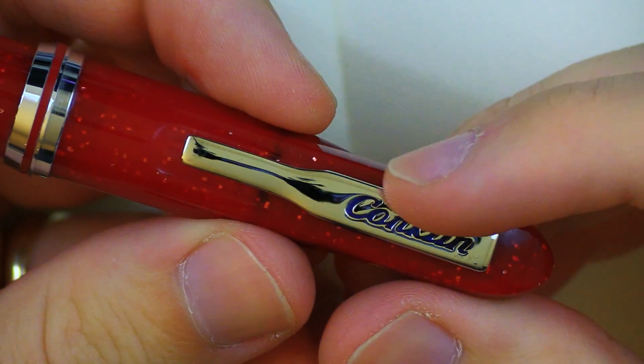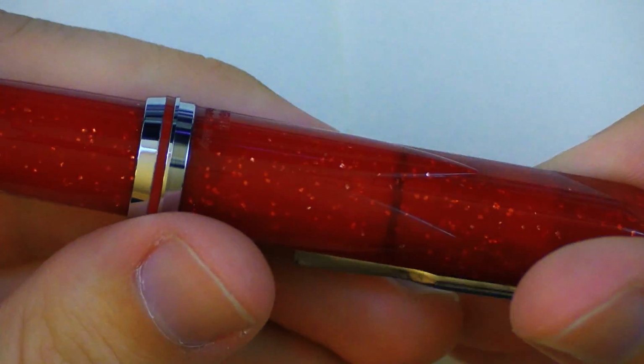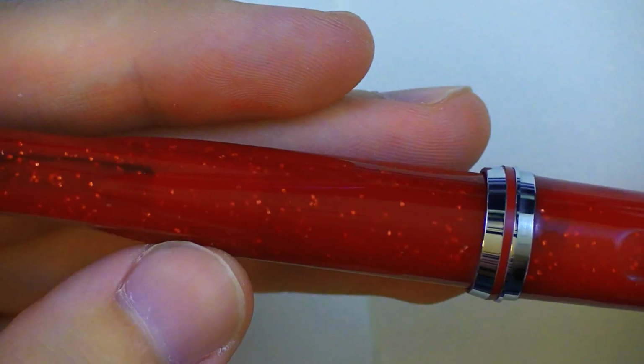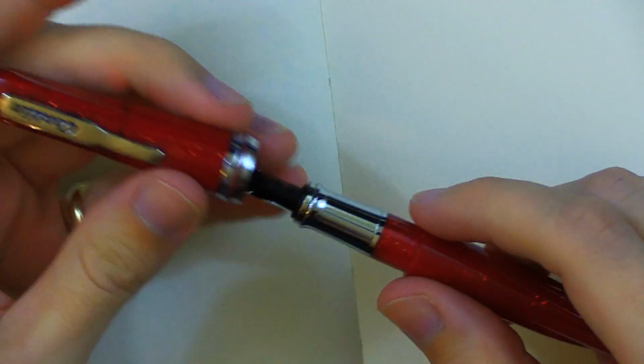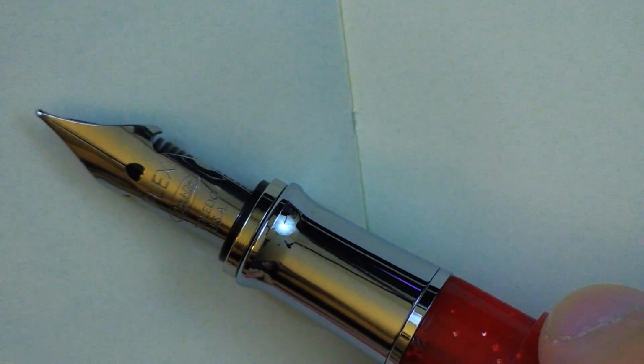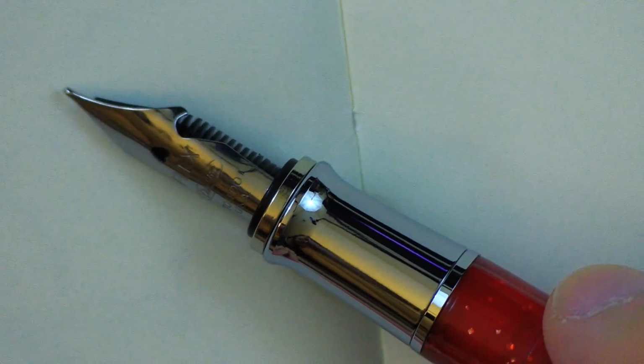Okay, so it says Conklin right here. And it's got glitter or something, some sort of shiny speckles in the construction of the pen. It feels heavy, very heavy. I like it. It's got a good oomph to it. Pops open. Oh, now that is a fancy looking nib. Look at that, it's got like little wingtips on it. Flex, it says. And Conklin and Toledo, USA. Huh.